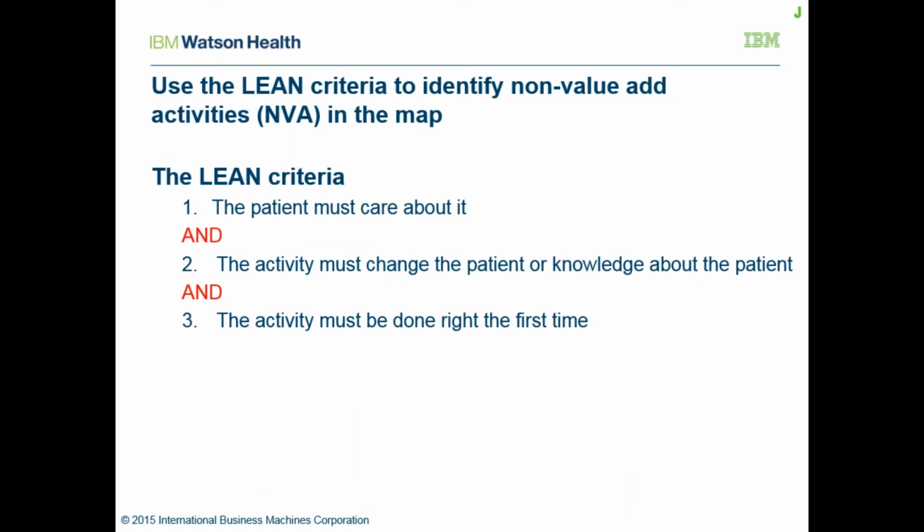The first criteria is the patient must care about it. The entity flowing through must care about this activity. If they don't care about it, then clearly it's not providing any value. The activity must change the patient or knowledge about the patient. If it's just filing something or moving a patient from here to there or inspecting something but not changing anything, then it's not really providing anything.